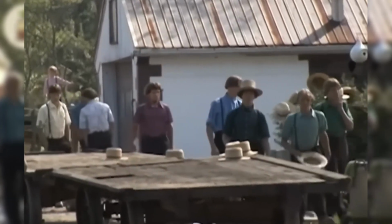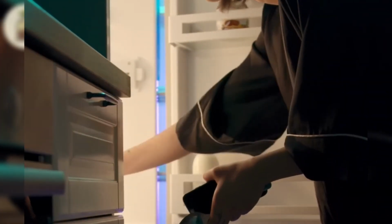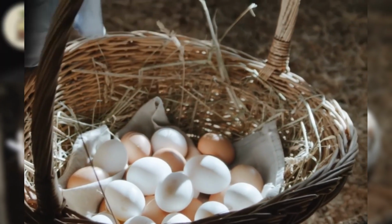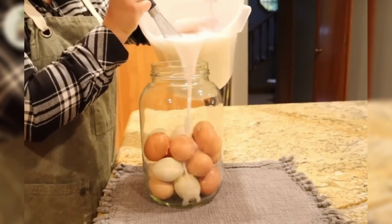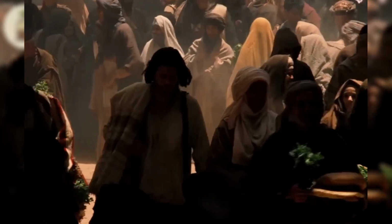Once coated, they place the eggs small end down in cartons or baskets and store them in a cool, dark pantry or cellar where stable temperatures further extend freshness. Over time, if the coating begins to thin or wear off, they reapply another layer, ensuring the eggs are always well sealed. Using lard or butter for preservation requires no added chemicals, making it a simple, natural method that can keep eggs fresh for several months.